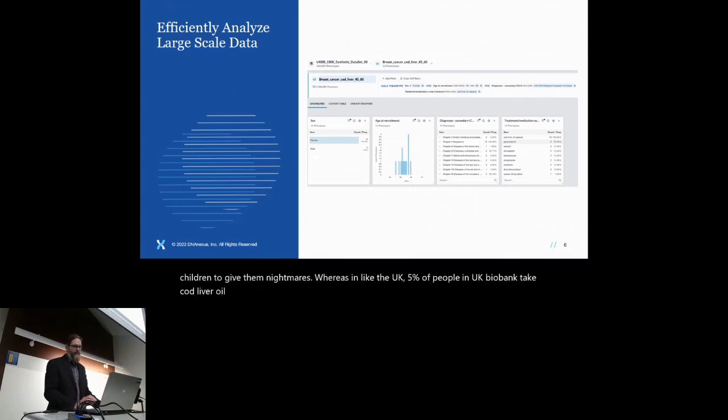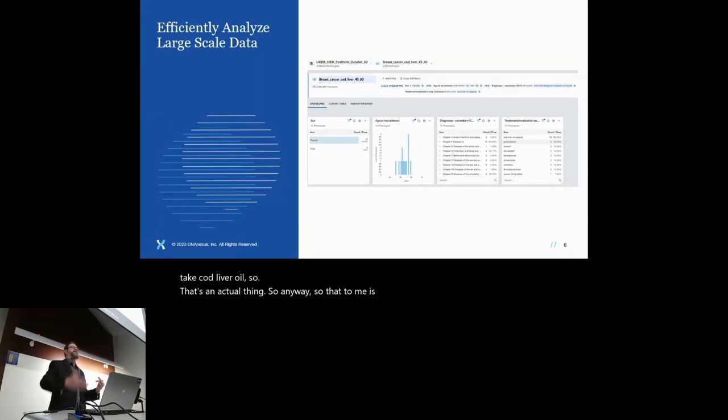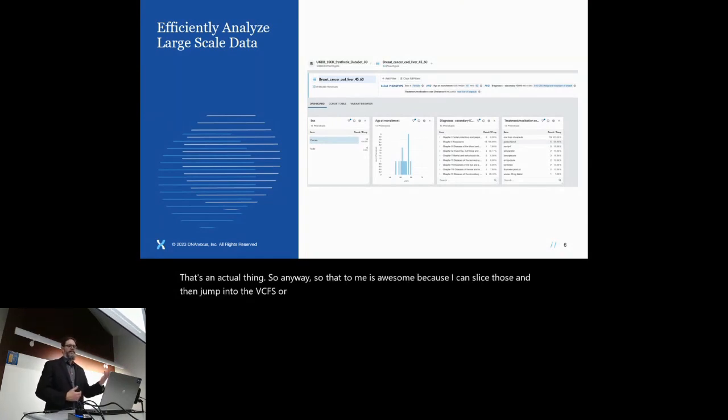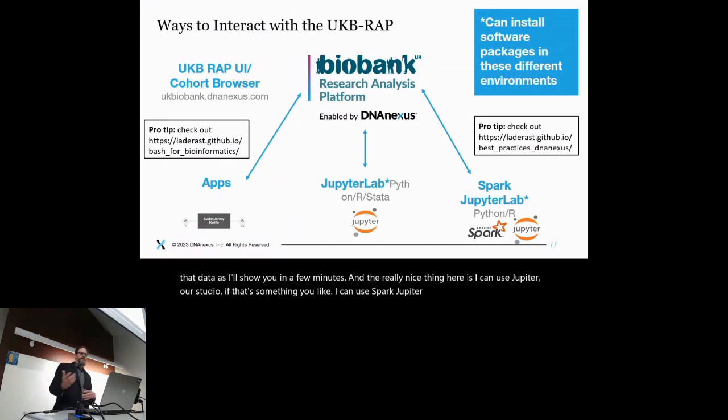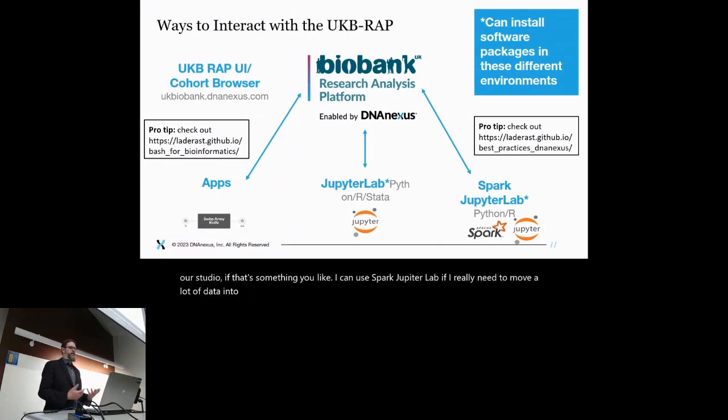So that's an actual thing. So anyway, that to me is awesome because I can slice those and then jump into the VCFs or whatever, grab that data, jump into the proteomics data, grab that data, as I'll show you in a few minutes. And the really nice thing here is I can use Jupyter, RStudio, if that's something you like. I can use Spark Jupyter Lab if I really need to move a lot of data into the Jupyter environment, and also these encapsulated apps.